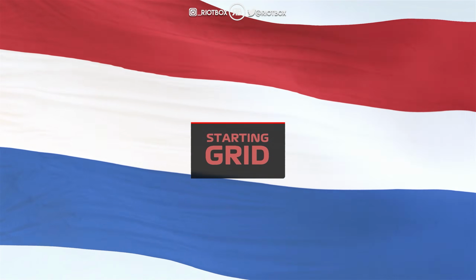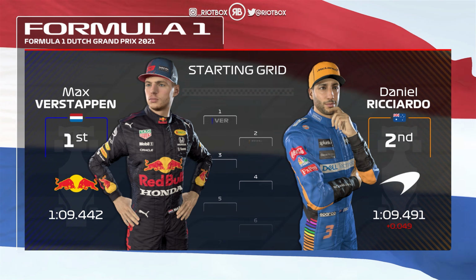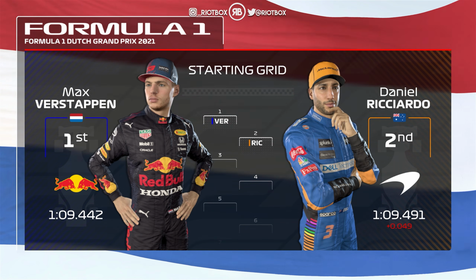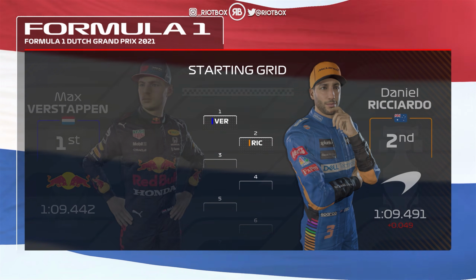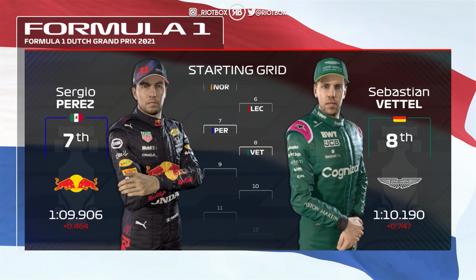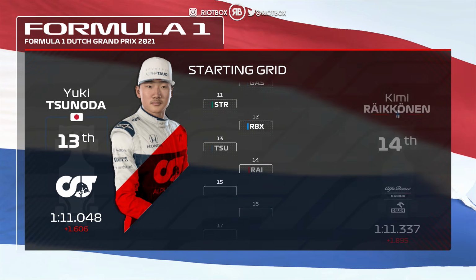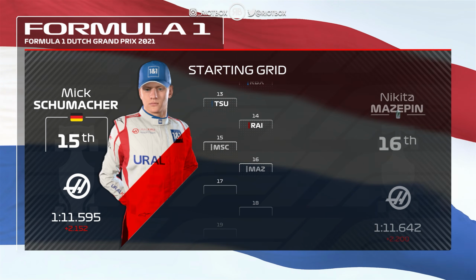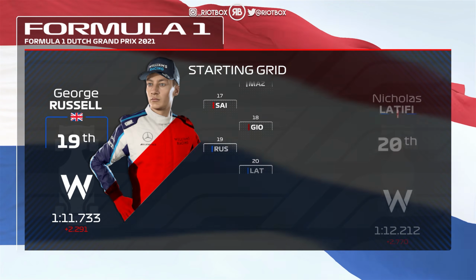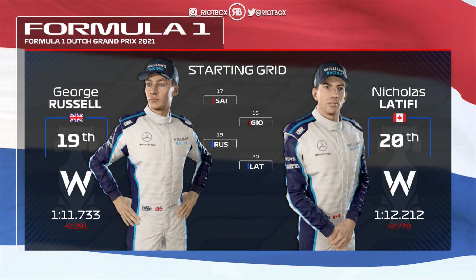Off the back of a fantastic qualifying session, it's time to see how our starting grid looks for today's race. Max Verstappen put in a fantastic lap yesterday, and he starts from pole position. And P2 goes to Daniel Ricciardo, a strong showing from the Australian. Moving on to the rest of the grid, we have Hamilton, Bottas, Lando Norris and Leclerc, Perez, Vettel, Fernando Alonso and Pierre Gasly, Stroll, Ocon, Yuki Tsunoda and Raikkonen, Mick Schumacher, Mazepin, Carlos Sainz and Antonio Giovinazzi, Russell and Nicholas Latifi. It's almost time for those 5 red lights to go out. Then let's see who can prevail today.